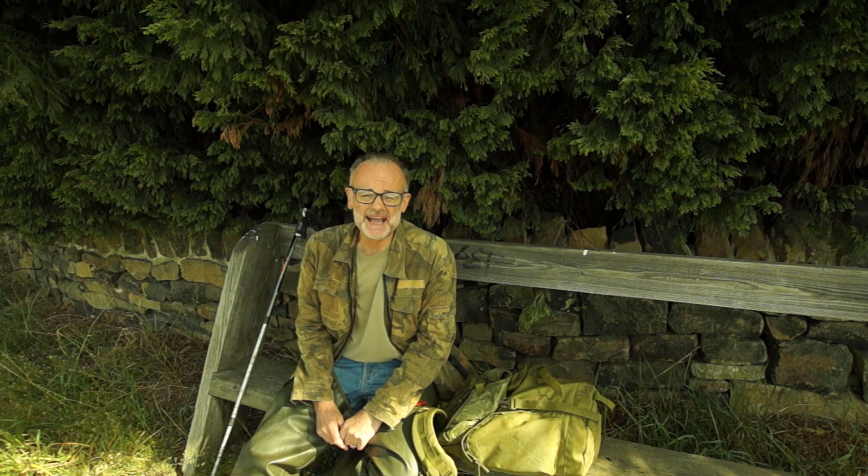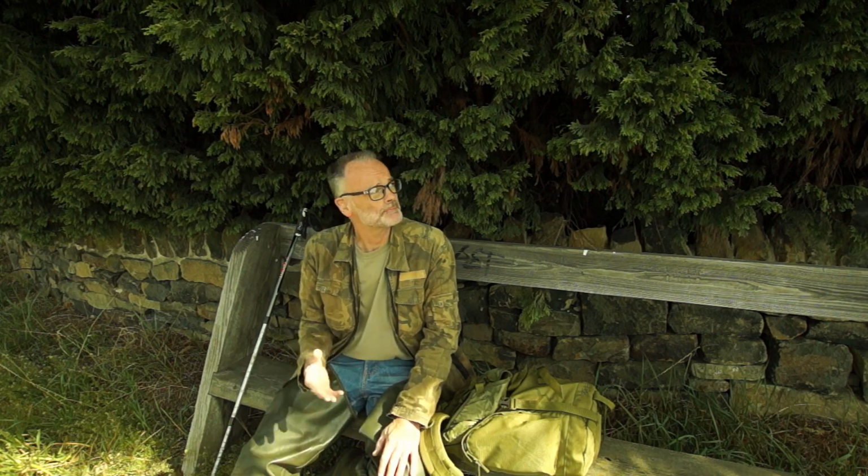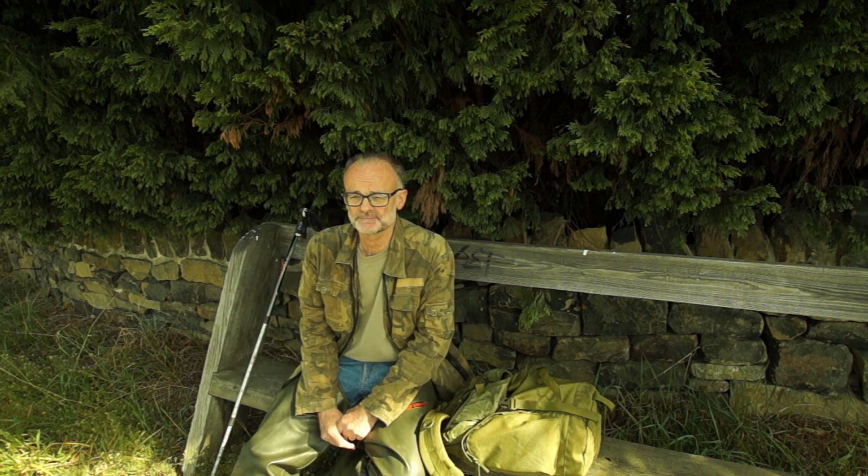Back outside now. It's very warm. I've just found the shade of these trees to sit under. If it was less than 10 degrees in the culvert, it's over 20 out here. So there's such a temperature difference.